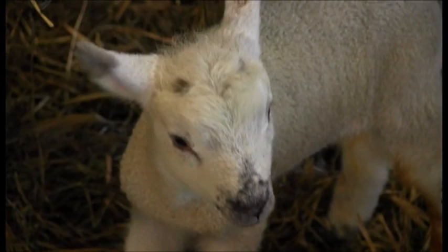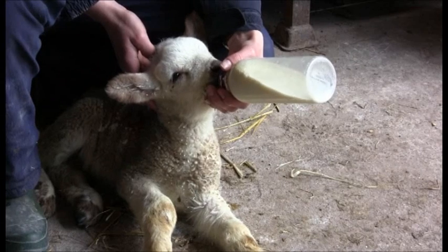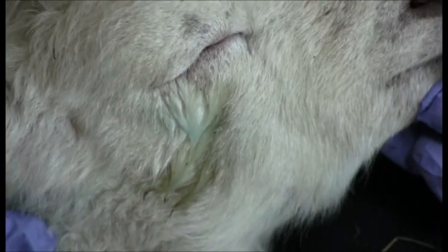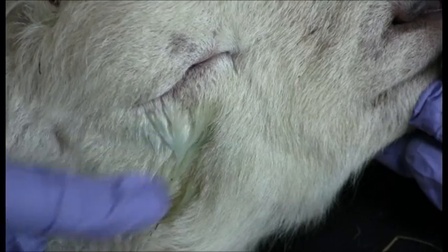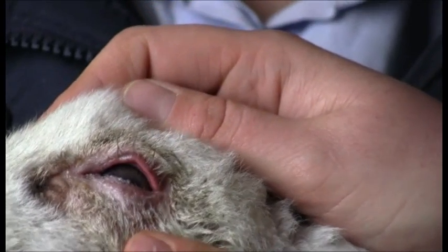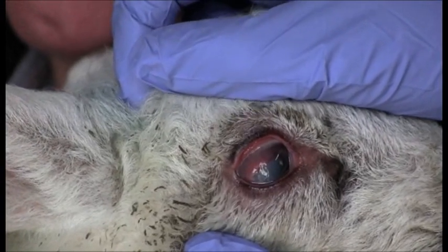Firstly, look for signs of excess salivation, which can be a sign of watery mouth, and not the frothing of milk that can occur after a bottle feed. Examine the eyes for any evidence of tear staining. Does the lower eyelid appear to roll inwards in the condition known as entropion? And is there any cloudiness, whiteness over the surface of the eye?